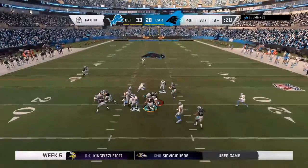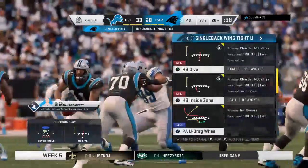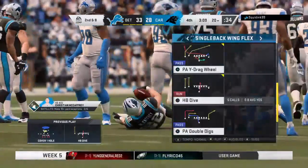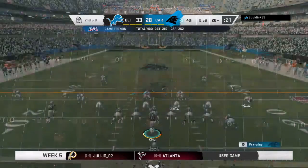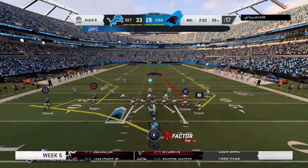The drive begins with a run by McCaffrey. Give him a couple on the carry there, 2nd and 8. They tried a quick hitter inside, but that one was swallowed up because what they're hoping, those big defensive linemen will take the bait and move laterally and open up a crease that they can run through. Didn't happen on that play.